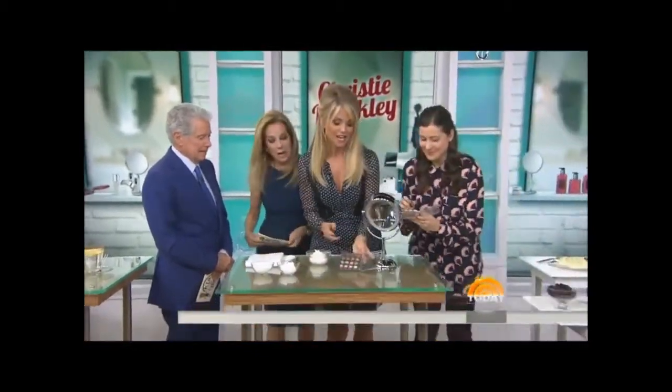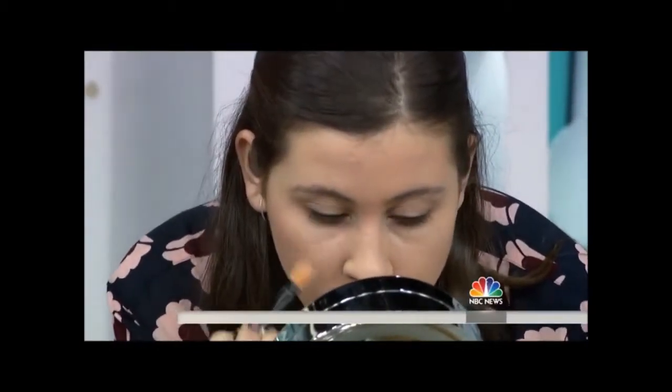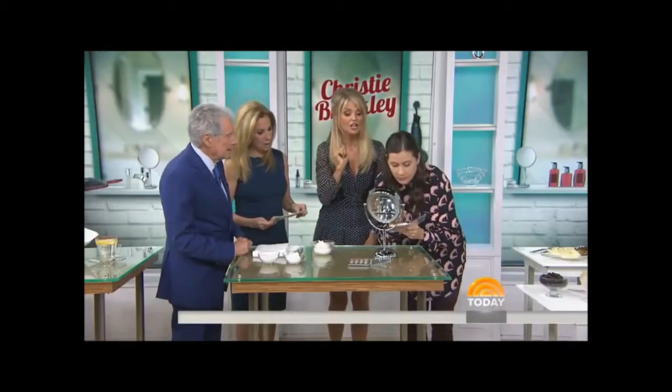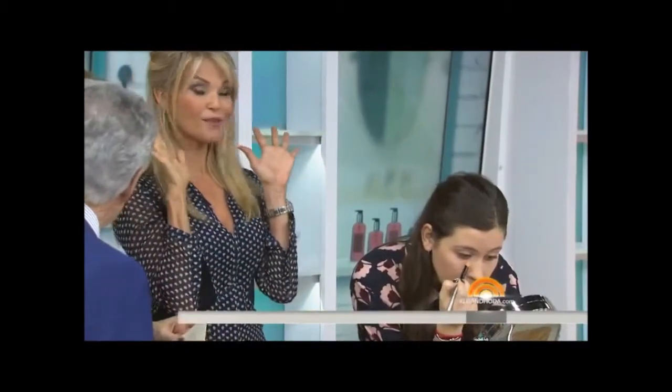Okay, so we're going to do under the eye. Oh, you've got your palette. I love these little palettes. You can get them at Alcone. And what she's doing here is, in the corner of the eye there's usually a little dark circle. So by putting a lighter color in the dark circle, really reaching in there, and then putting a little bit right under the eye and a little bit over the lid, it really brightens up your eye.